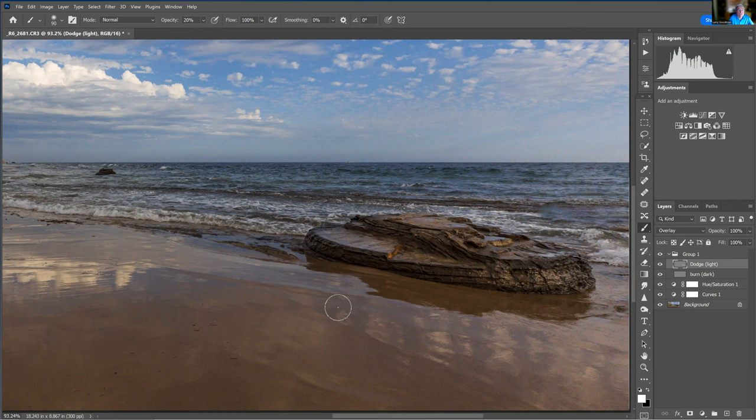Okay, I can hit the number two to make the opacity of the brush 20%, come in here, and now hit this real dark area in here. And open that up. Now be careful, don't hit the light areas, just open up the dark area. So look what I've done to that rock.